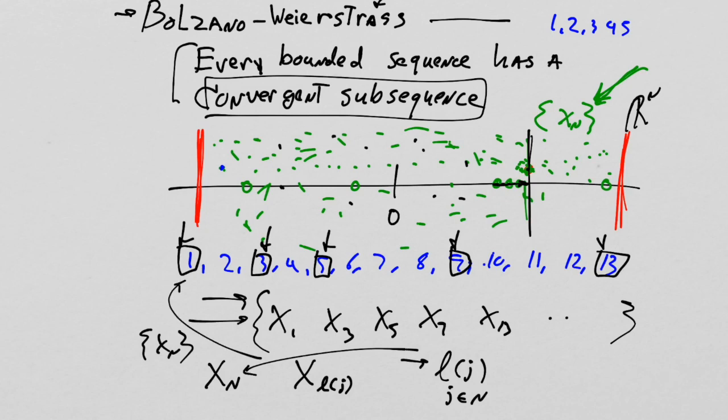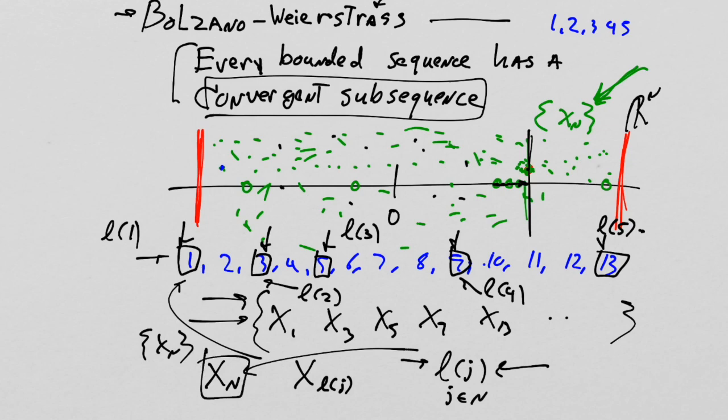So this number here would be Lj, or would be L of 1, 3 would be L of 2, 5 would be L of 3, 9 would be L of 4, 13 would be L of 5, forever and ever. Because it's an infinite sequence, it must go on forever. And the convergent subsequence must go on forever as well. So we introduce this sort of counting function that just picks out those elements of the sequence that are part of the convergent subsequence. So that's the kind of notation we're going to be using here.